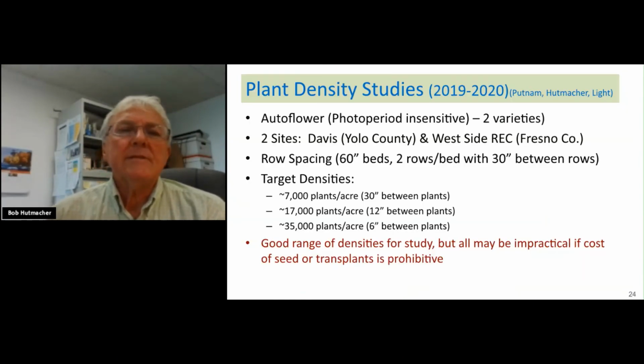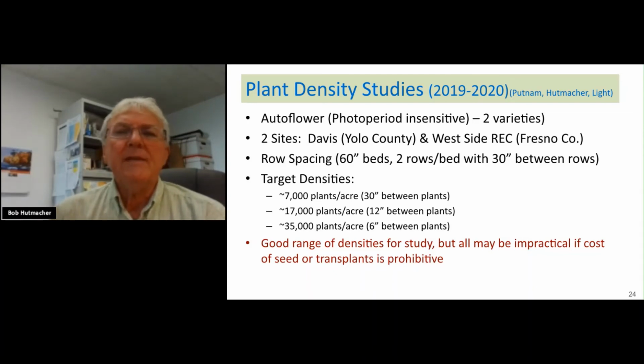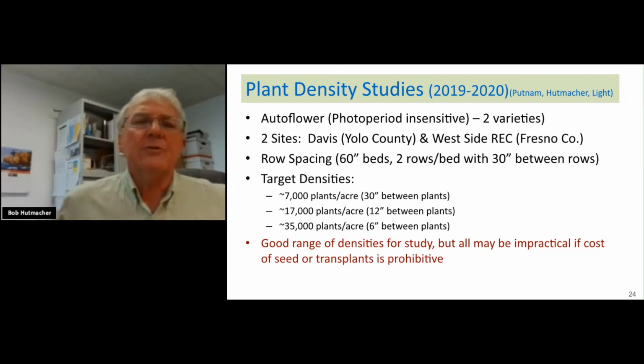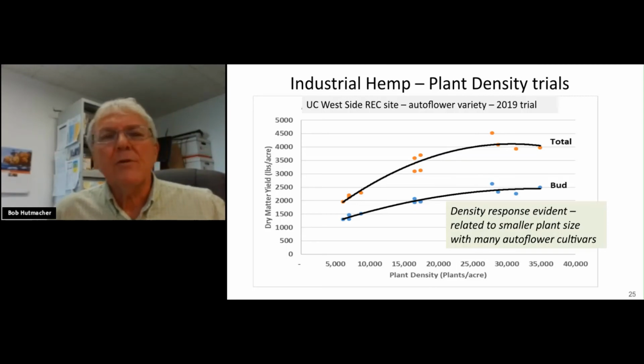So the plant density studies have focused on these photoperiod insensitive or day neutral types, in 60-inch beds with 3 different densities, about 7,000, 17,000, and 35,000 plants per acre. And many of those, again, with very high cost seed, may be sort of out of the range that you could actually use. And this just shows some of the responses. Again, some work to be done on these varieties on trying to figure out where optimal planting densities are, but you obviously need lower cost seed if you're trying to hit optimal or even close to peak yields.